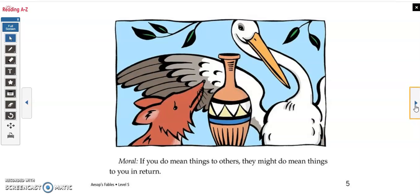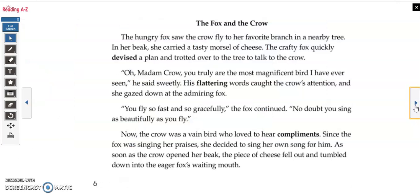Awesome. We are going to go to our next fable, The Fox and the Crow. The hungry fox saw the crow fly to her favorite branch in a nearby tree. In her beak, she carried a tasty morsel of cheese. The crafty fox quickly devised a plan and trotted over to the tree to talk to the crow. "Oh, Madam Crow, you truly are the most magnificent bird I have ever seen," he said sweetly. His flattering words caught the crow's attention, and she gazed down at the admiring fox. "You fly so fast and so gracefully," the fox continued. "No doubt you sing as beautifully as you fly."